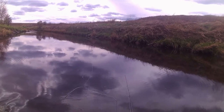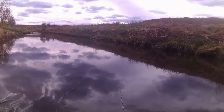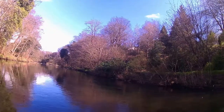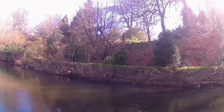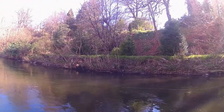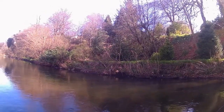So, there you go. Here I'm using, I think this is my 10-foot 4-weight. I usually take two rods out with me, a 7-foot and a 10-foot 4-weight, simply because some of the rivers are very, very wide, like this pool here, which is just a little bit up from where I caught one earlier, and in other places it's very overhung and narrow, so you really need to mix it up.